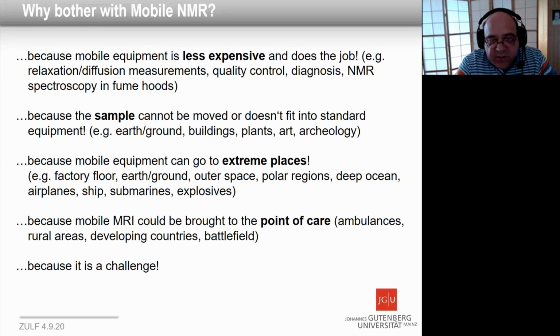And the special version of MRI could be used as a kind of point of care instrumentation that could be used in ambulances and so forth. And it is, of course, a challenge. And as far as I'm concerned, it is also a lot of fun.